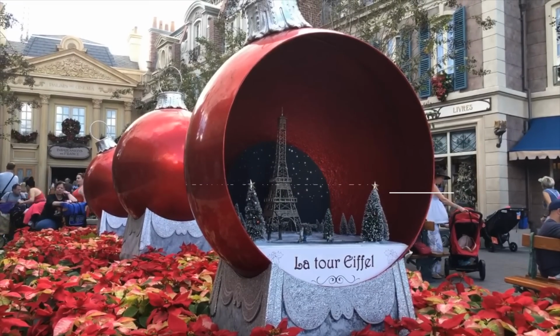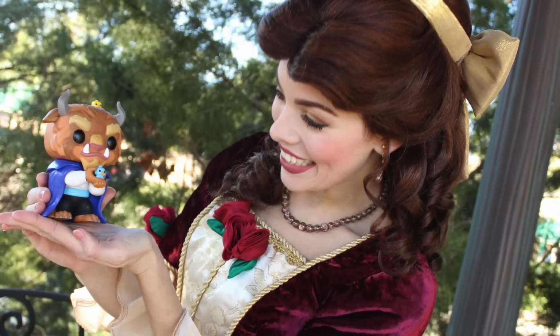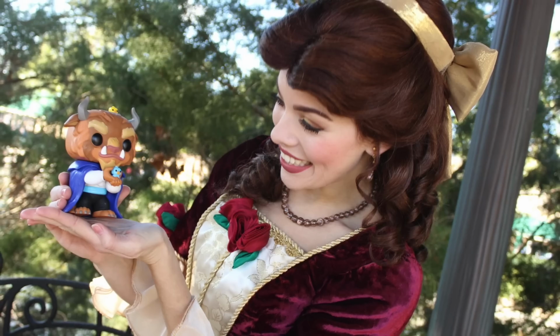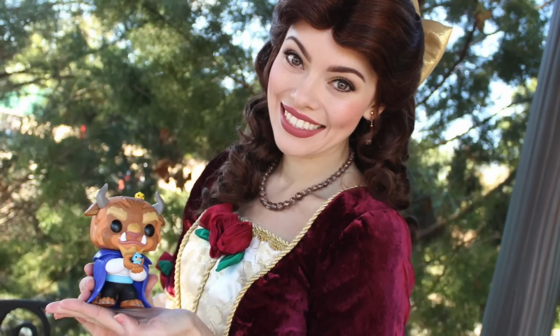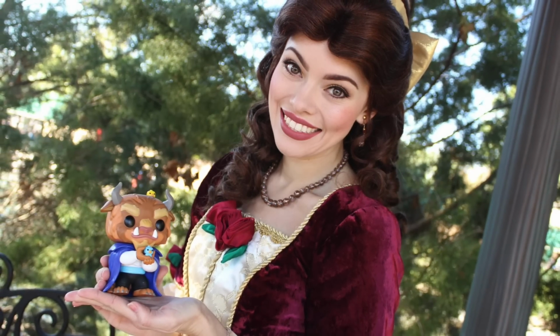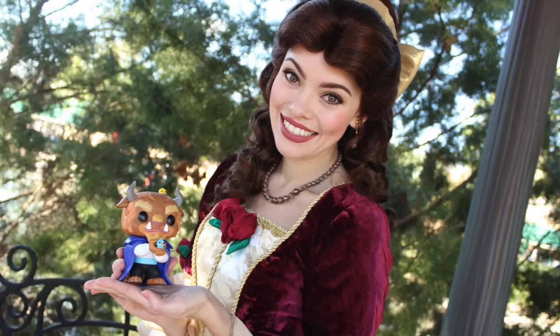Just to recap from my guide episode, Belle is once again located at the France gazebo in her holiday dress, so Belle fans should certainly make time to see her. This is a rare opportunity, and I really wish more princesses got some costume changes for this event. Just take note, there is some construction happening at Epcot in the France Pavilion, so her exact location may be adjusted around a little bit.